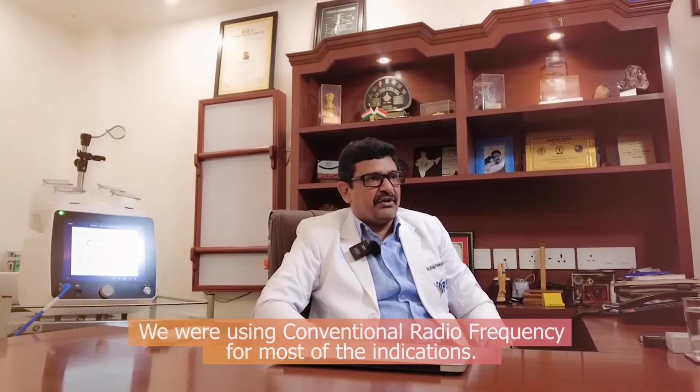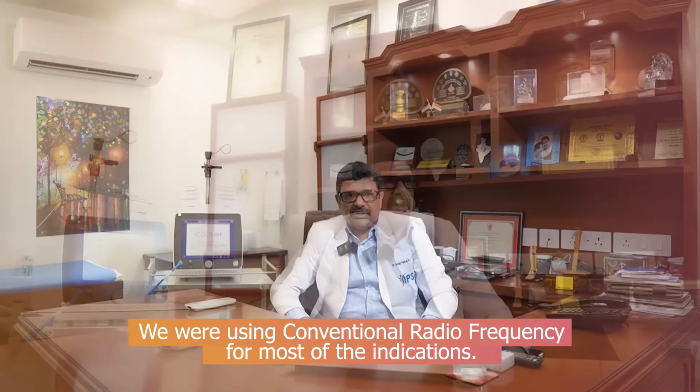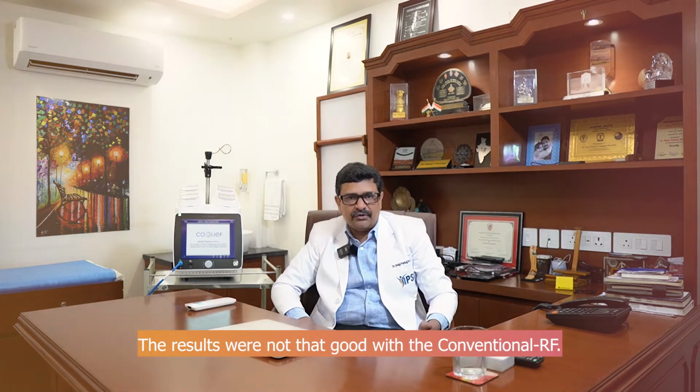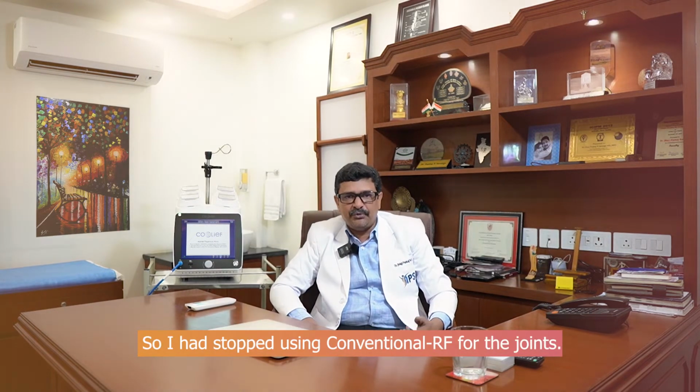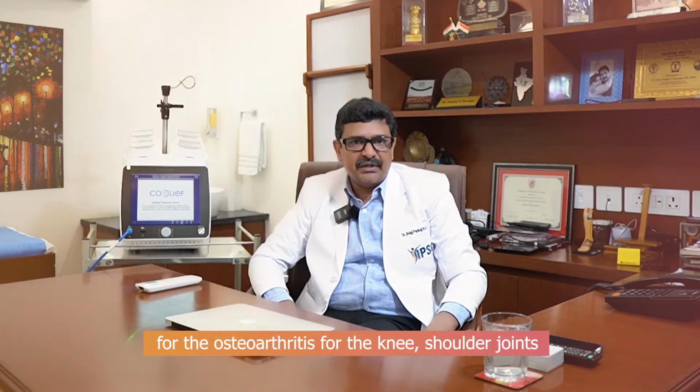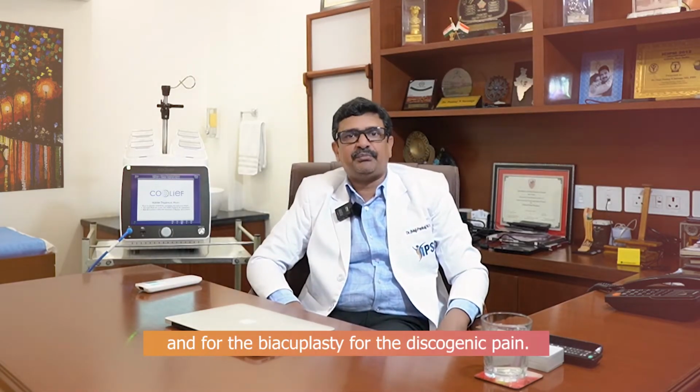We were using conventional radio frequency for most of the indications. What we found is that especially in joints, we were having some difficulty in getting results. The results were not that good with conventional RF, so I had stopped using conventional RF for the joints. So currently in my practice, I'm using cooled RF for the joints, for osteoarthritis of the knee, shoulder joints, and for biacuplasty for discogenic pain.